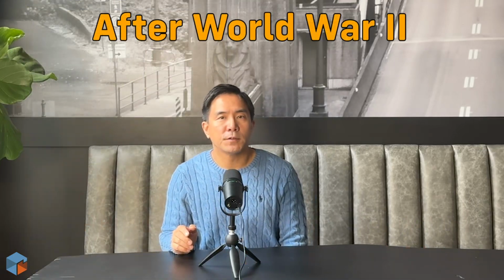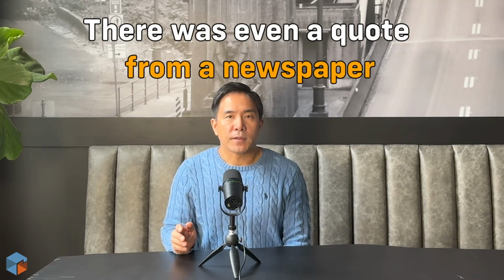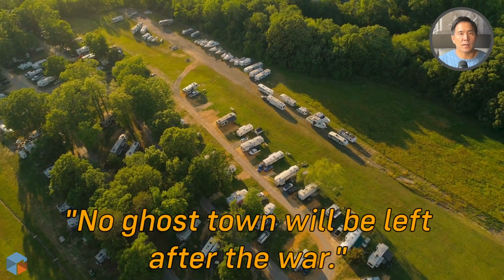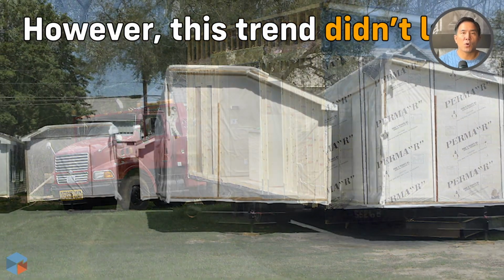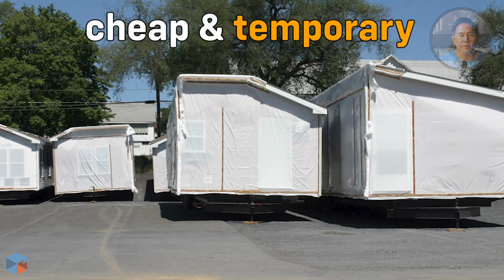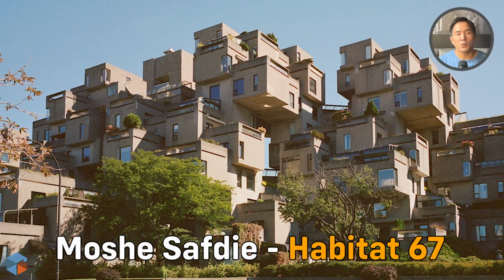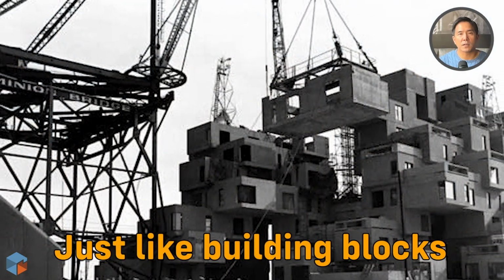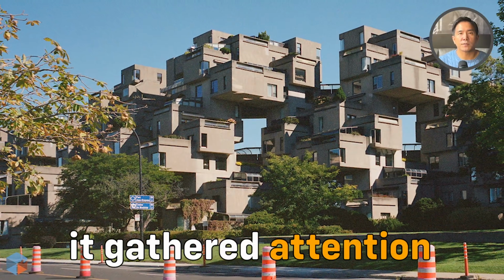After World War II, however, things changed again. Modular homes lost popularity and mobile homes became trendy. There was even a quote from a science newsletter at that time that said, "No ghost town will be left after the war." This referred to trailer homes where communities could be relocated easily. But this trend didn't last either, as mobile homes began to be seen as cheap and temporary. By 1967, modular homes were back in the spotlight. This was largely thanks to Moshe Safdie's famous Habitat 67 design, which featured concrete modules fitted together like a puzzle. While it faced its share of criticism, it sparked a renewed interest in modular construction.